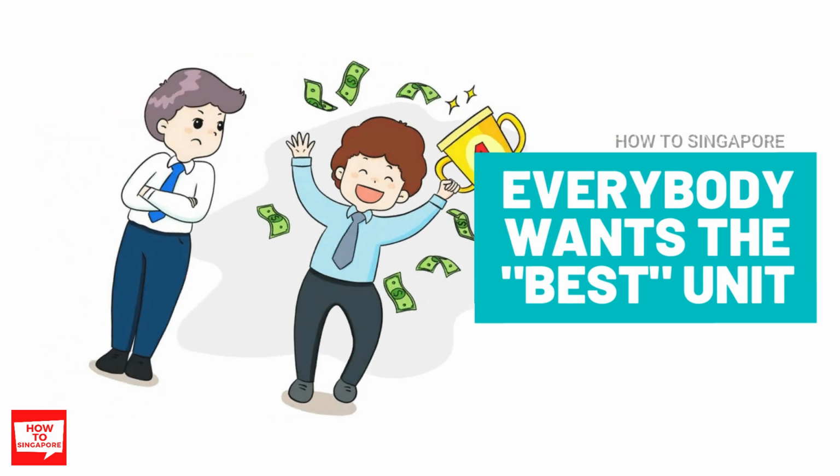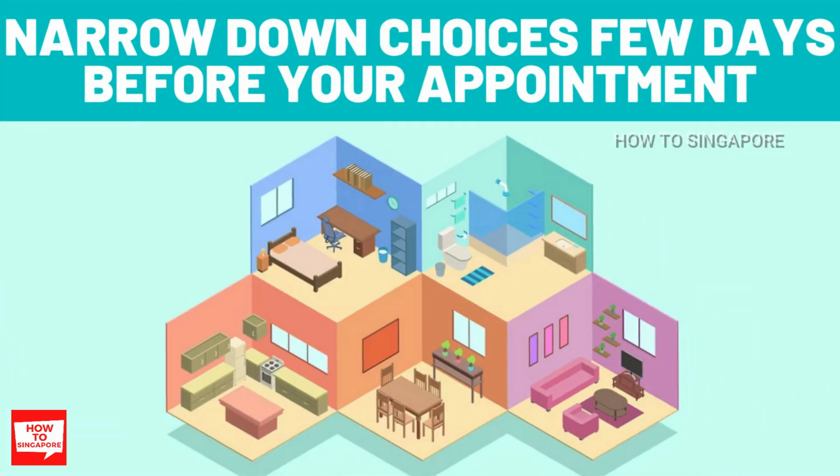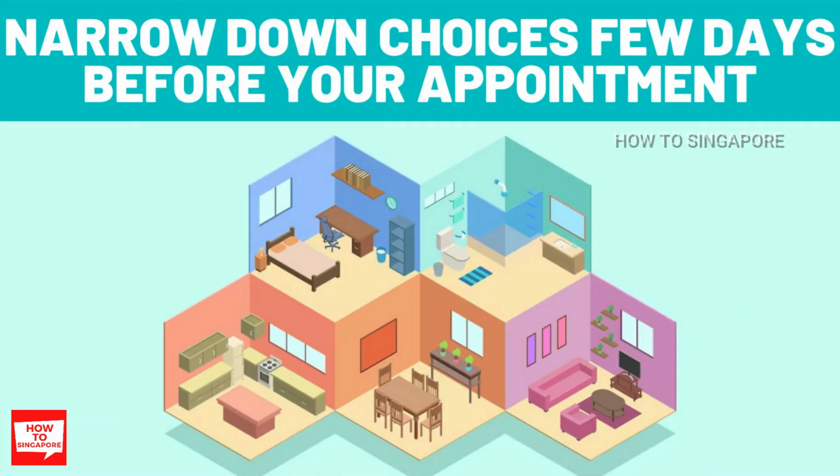The good news is you can actually see what other people are picking online. This way, you can get a feel for which units might disappear before it's even your turn to choose. Don't spend weeks stressing about the perfect flat. Things are moving very fast, so focus on narrowing down your choices a few days before your appointment. By then, you'll have a better idea of what's actually still available and can snag your dream flat.